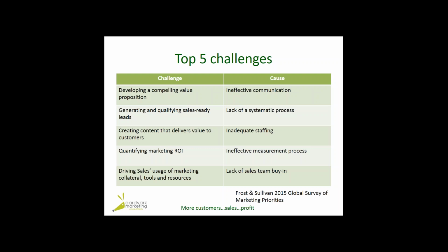Third one is content, and this is a huge problem, especially now we've got all these different digital media around us. Having time to produce quality content, and having the staff who know what they're doing to produce it, is a challenge for many, many businesses that we deal with.